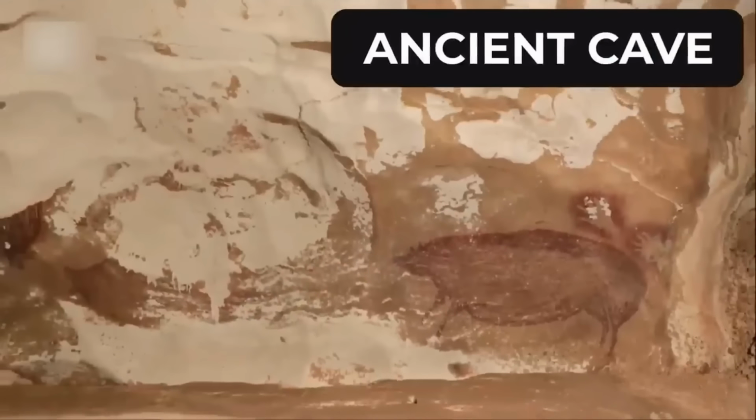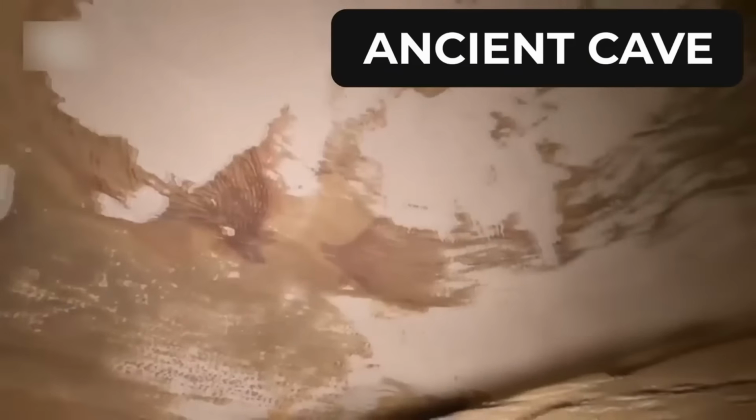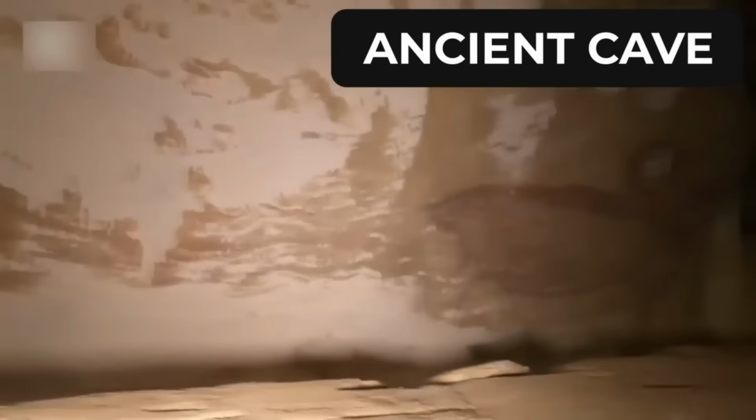In a cave in Sulawesi, Indonesia, they found a painting of a pig that's over 45,000 years old. It's ancient figurative art, a window into the minds of our ancestors. Stone Age people saying, "I want to leave something behind too."